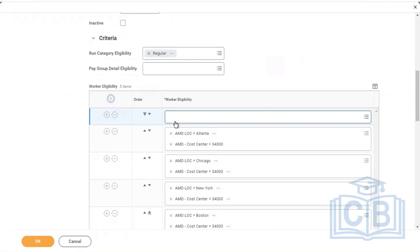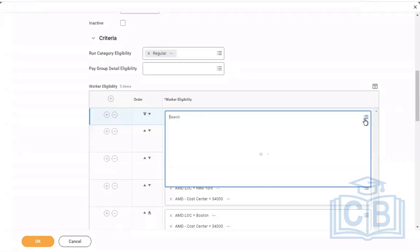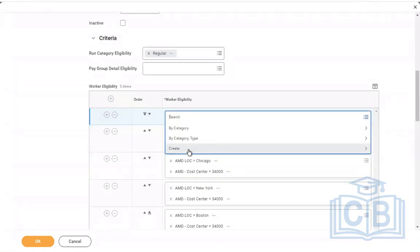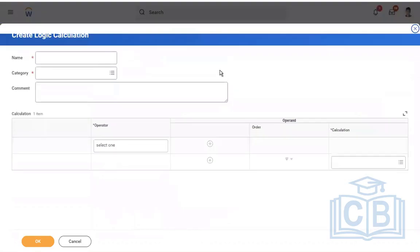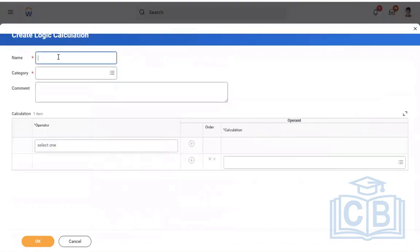Let's see. Select the prompt. Create logic calculation. Name it as AMD locations and cost center. Or something like you can also give AMD locations equal to Atlanta, Chicago, New York, Boston.